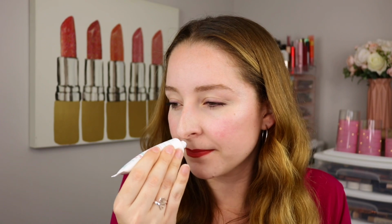This is more, it's nice, it's relaxing, but just not exactly my signature scent. But this one's okay to get. This is another product that at least I can use right away.